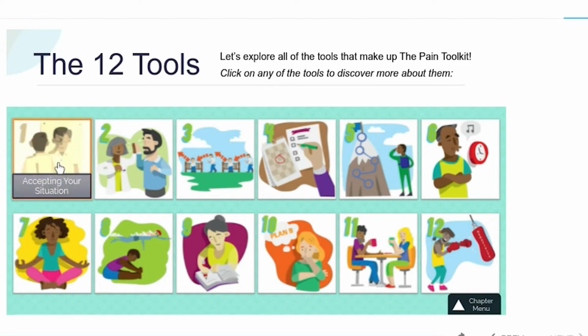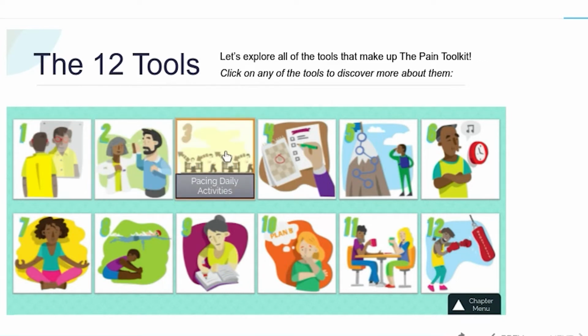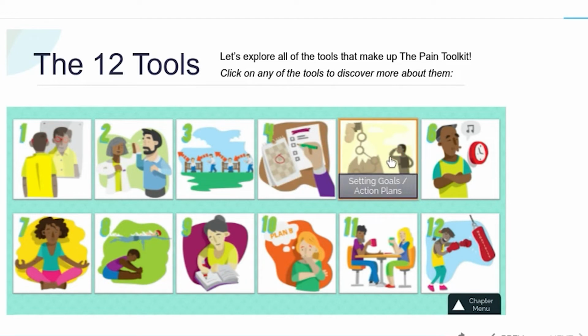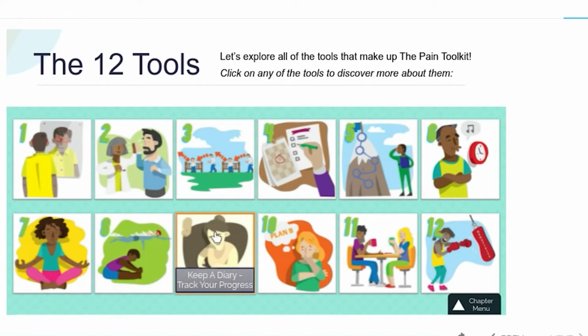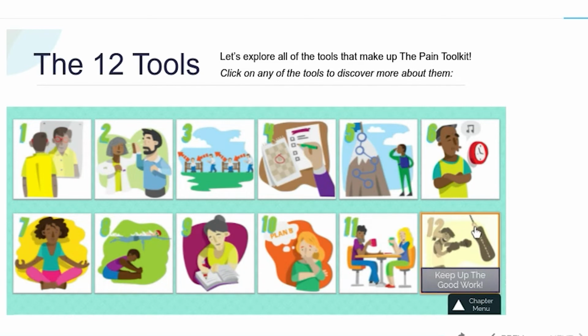Accepting your situation, getting involved, building a support team, pacing, prioritizing and planning, setting goals and action plans, being patient with yourself, relaxation, exercise and activity, keeping a diary to track your progress, have a setback plan, teamwork, and keeping up the good work.